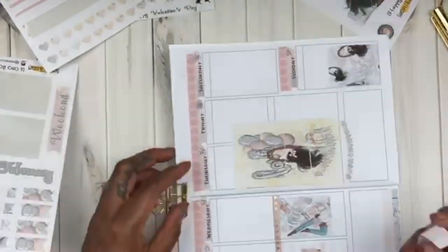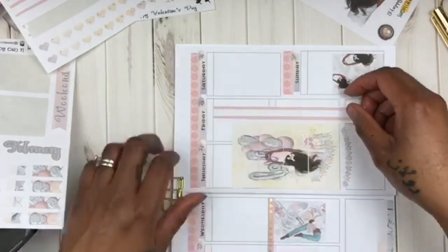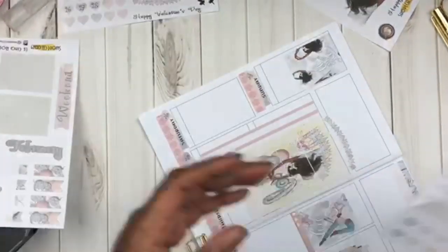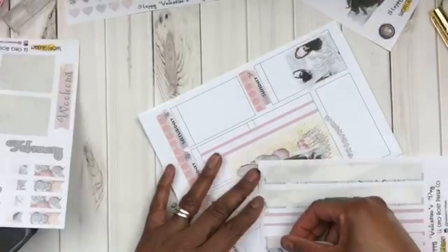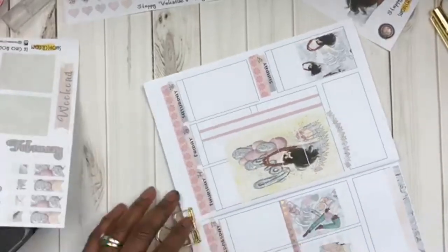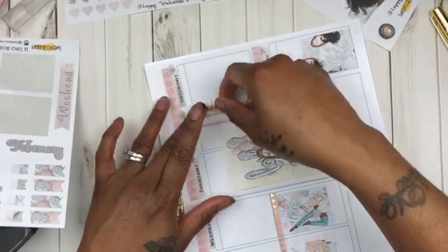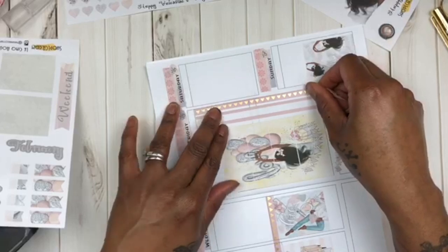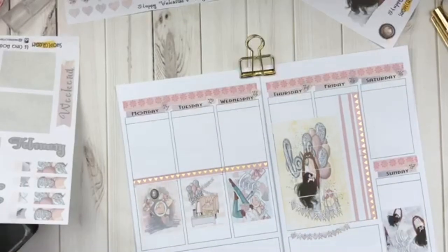Like I was saying earlier, what to do with the extra space? Why not use your washi strips? Do something different. Washi does not always have to be laid vertically, or horizontally. You can put it however you want, sideways, however you want, use it. And I think laying this washi strip right here on the side along with this washi tape gave it an extra element of creativity, in my opinion. But you guys, let me know. I love your opinions. Let me know what you think about doing the washi vertically.